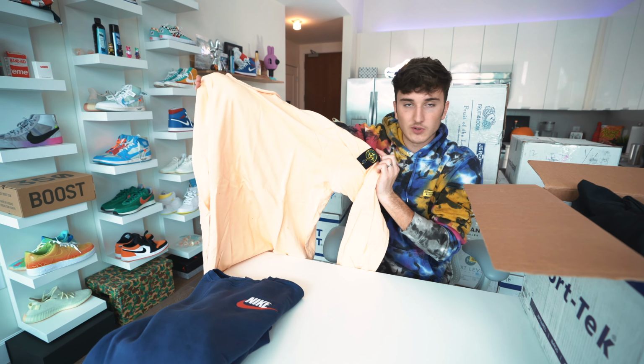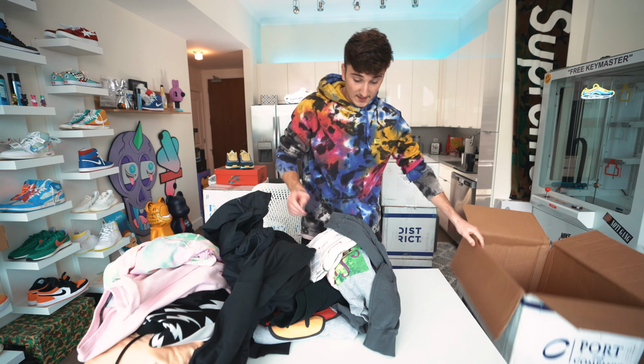This is really cool, like the NMDs. This matches like what I'm wearing right now. Continuing, I'm just gonna pull all this stuff out. You guys can just see briefly. This stuff is actually sick.